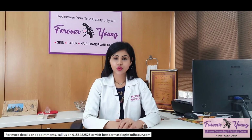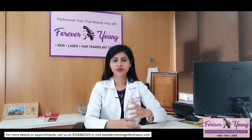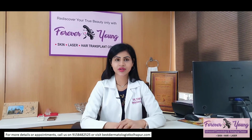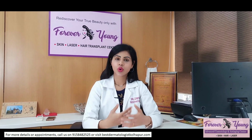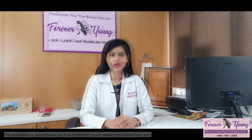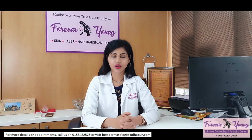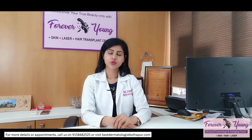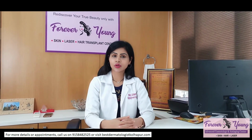Many brides do complain that they sweat a lot, their forehead sweats a lot, or they have a lot of sweating in the underarms. They don't want to sweat on the stage and get bad photographs out of it. And the makeup also gets worn out because of too much sweating. So Botox is normally injected in such cases, and you are free from the sweating for at least 4 to 6 months. Now there is one more treatment called the BB Glow, which is also done for the brides.